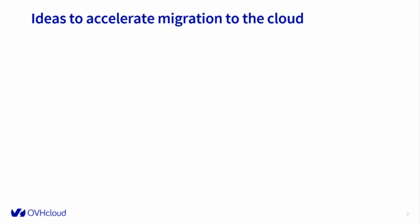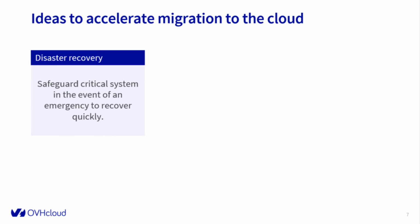During this session, we'll also discuss 3 common use cases around moving to the cloud. The first use case, we'll discuss moving to the cloud for disaster recovery, the ability to safeguard critical systems in the event of an emergency and to quickly recover. In a DR event, IT staff are responsible for bringing critical systems back up.